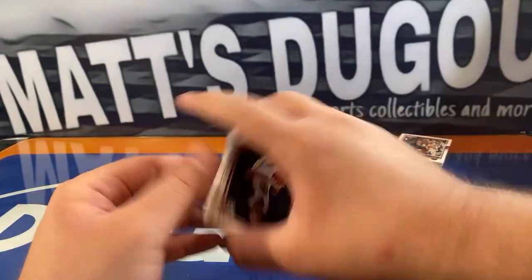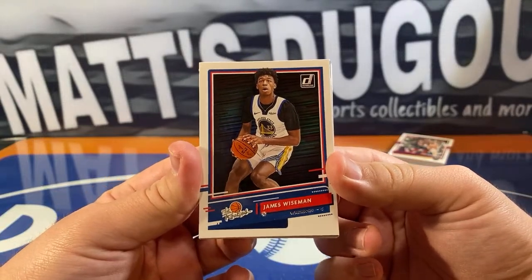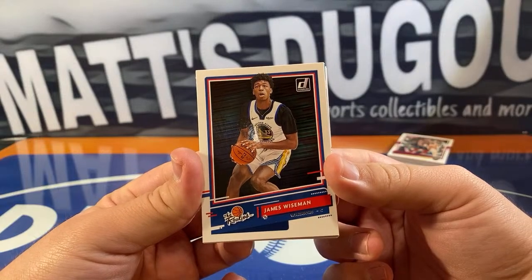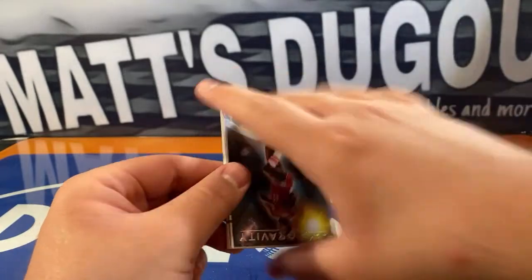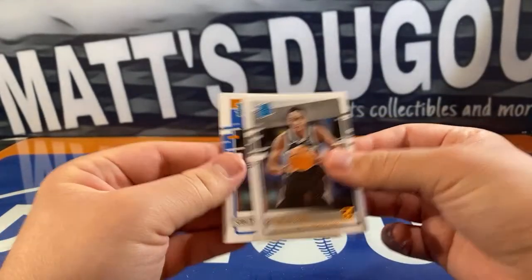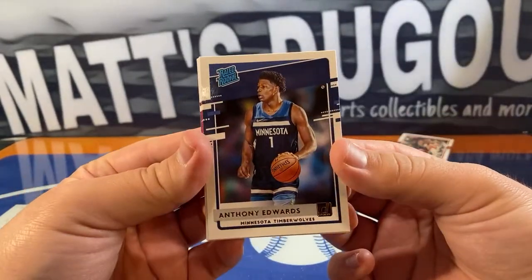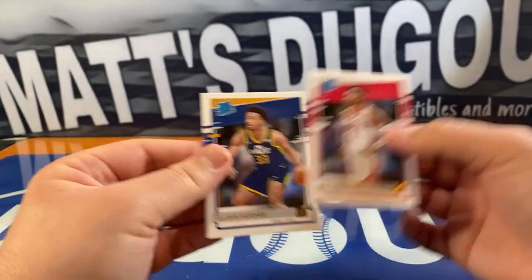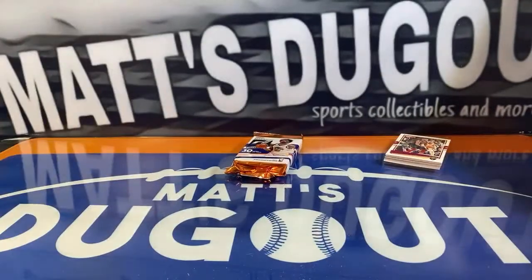Nice, Jared. There he is, James Wiseman, the rookies. So we got an Anthony Edwards, and now James Wiseman. Nice. Zero Gravity, Julius Erving. The rated rookies, Devin Vassell. Nice Obi Toppin coming in. Anthony Edwards base. Nice T-Wolves. Kenyon Martin. Elijah Hughes. And Robert Woodard on the back.